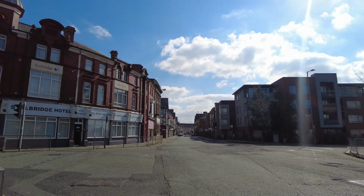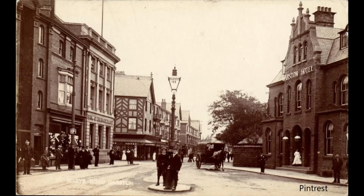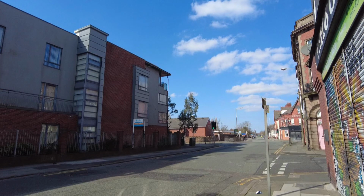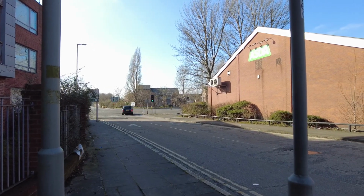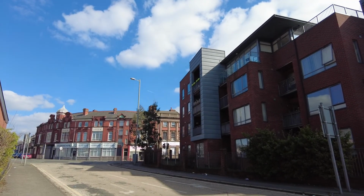This is the view down St Mary's Road now, compared to how it looked in, I would guess, around about 1900. I thought I would compare two photographs which were taken during the hotel's demolition to video footage of how the scene looks today. So for this photograph I'm going to walk down what's called Dock Road to the bypass at the bottom, and then look back.